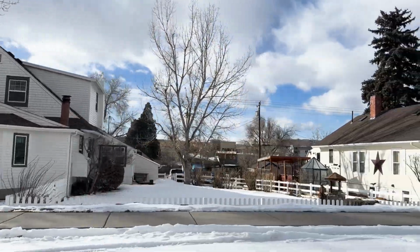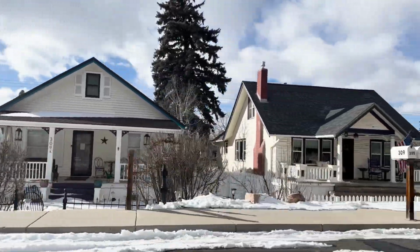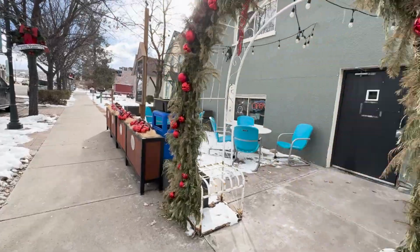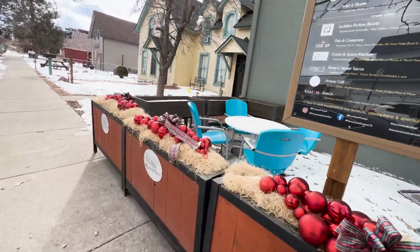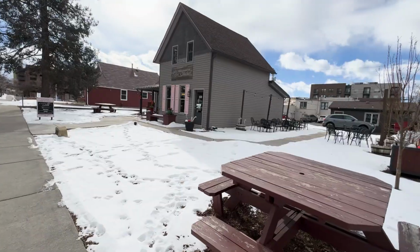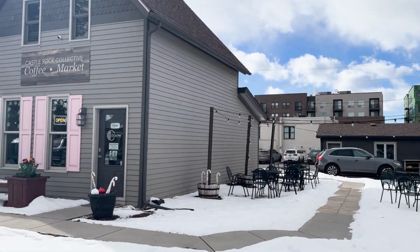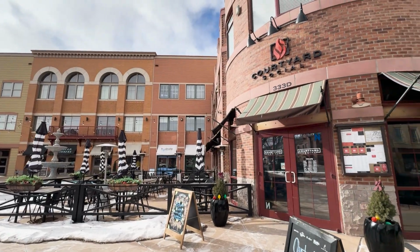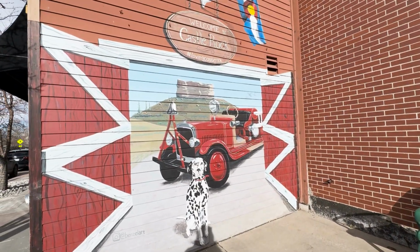Now, the second area we're going to go look at is the downtown Castle Rock area. Castle Rock has a super cute, walkable downtown area, and not all of the cities in the Denver metro area have these quintessential downtown areas. Now, there's lots of restaurants, there's boutique shops, there's antique shops, coffee shops, mom and pop places. It's just a super cool place to come and hang out for the day or for a night out.